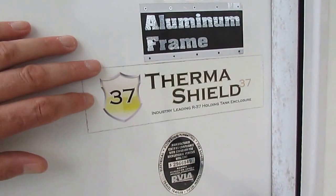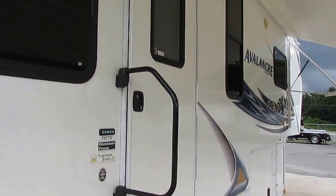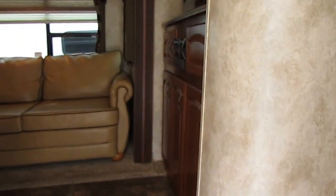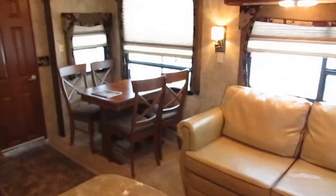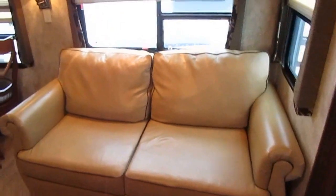341 TG, Thermo Shield 37, all aluminum frame, 12-gallon water heater. You're going to love the interior, folks. And keep in mind, this is just how it came in. And I'm going to tell you right now, I'm impressed. This doesn't have a lot of use showing on it. And remember, dry weight is what it weighs before you add any food, water, luggage, or anything like that. So you want to give yourself a few 100 pounds for that as well.